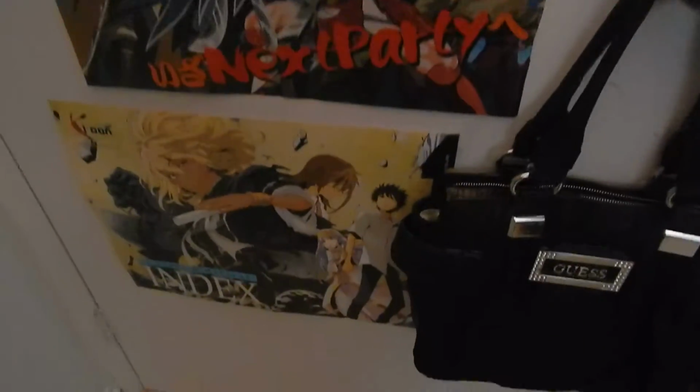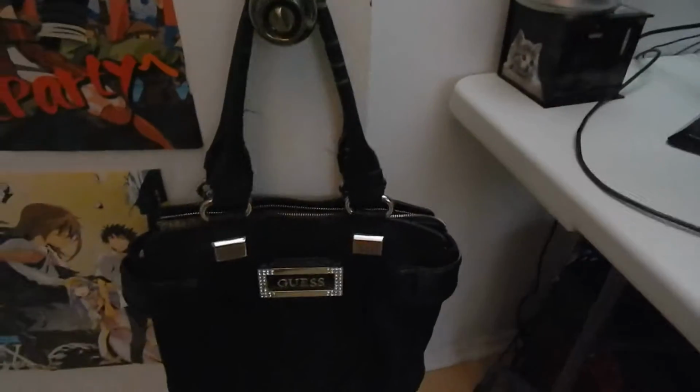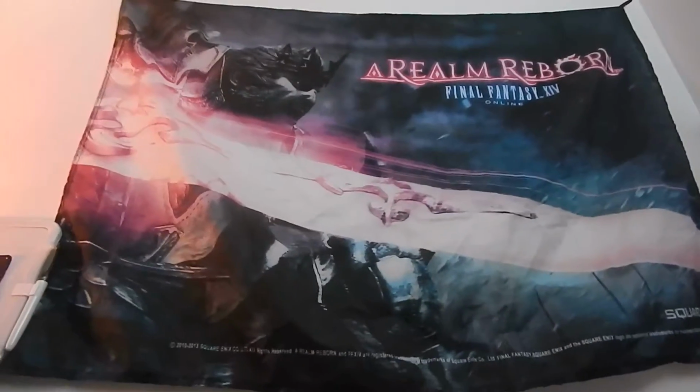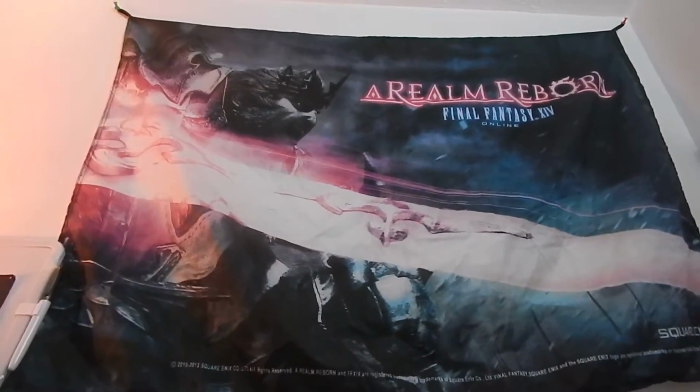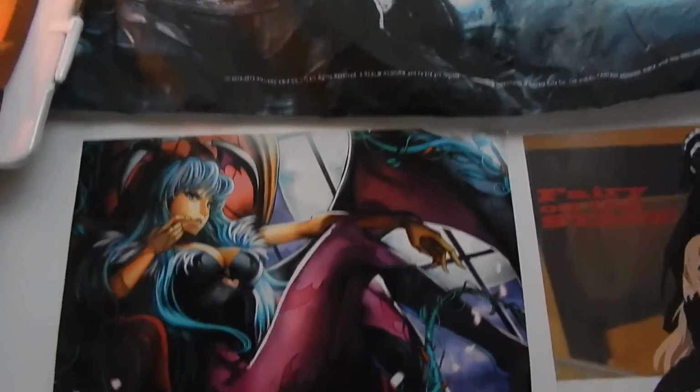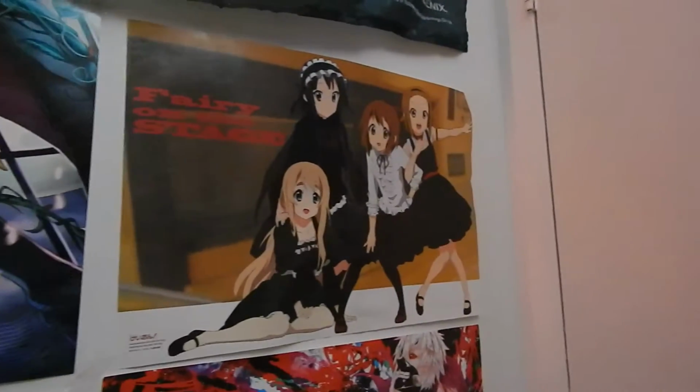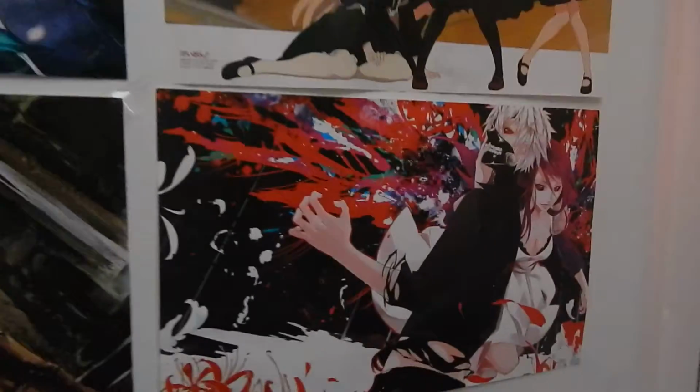So, various amounts of different artwork, some laminated, some not. Posters. Just left my purse there. A cool collectible flag from Final Fantasy: A Realm Reborn. Here's Morgan. Poster of Kaon.